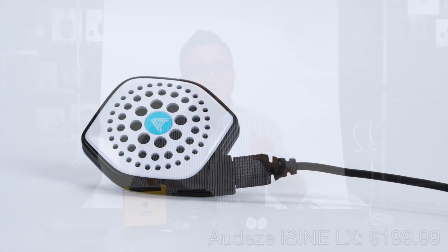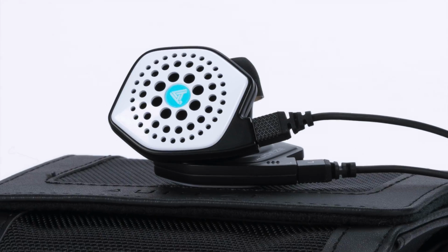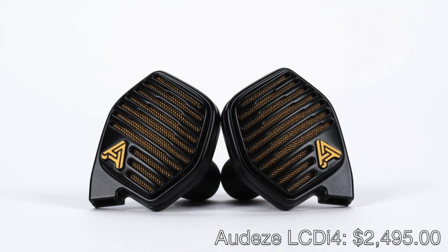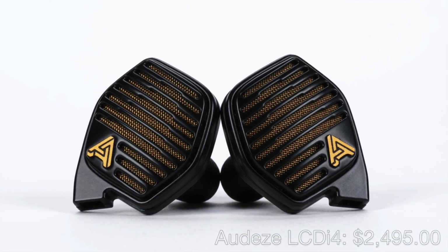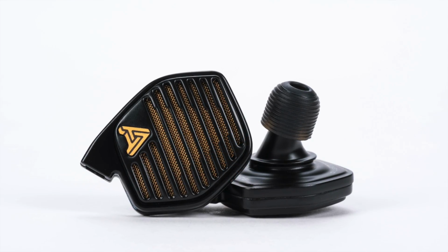Now, on the more affordable side of the Audeze IEM price spectrum is the Audeze iSign LX. The LX is the latest model and provides resolution per dollar that's really hard to beat. Now this is the flagship Audeze LCD i4. I compared the LCD i4 to my Shure KSC 1500 in an anechoic chamber once, and I can say the flagship Audeze IEM resolves at the level of the Shure Electrostat. The LCD i4 is magnificent and what I feel is one of the 3 best IEMs I've ever heard. Now if you haven't already heard Audeze's IEMs, put them at the top of your list at CanJam Singapore.